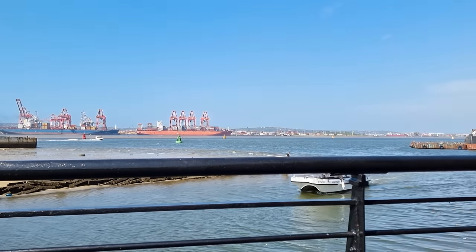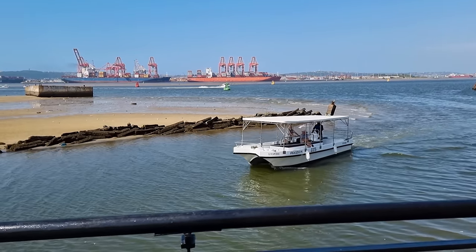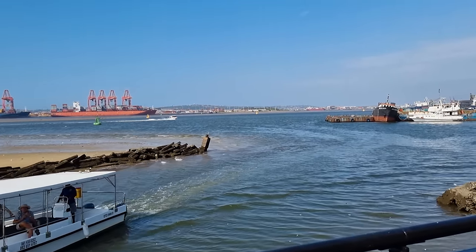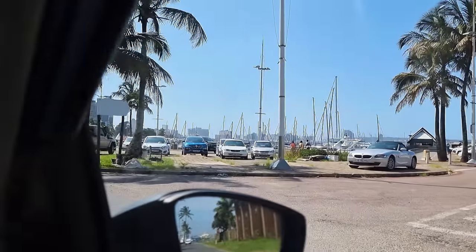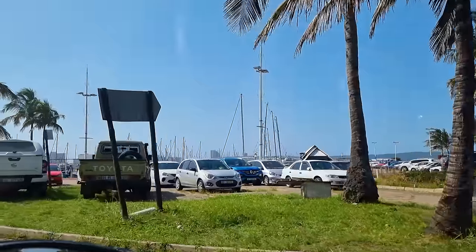So this is Wilson's Wharf, and now I'd like to take a drive towards Ushaka to see the entrance of the harbor where ships can enter and exit. So let's get to there. Just exiting this Wilson's Wharf.